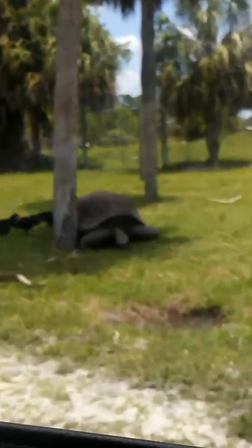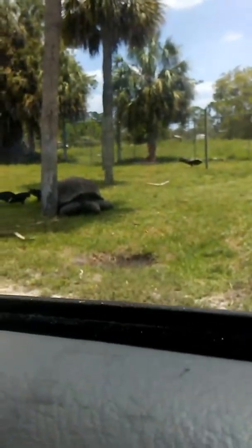I'm at Lion Country Safari. I'm just gonna zoom in on every random single animal I find. We're just gonna be at Lion Country Safari. I'm gonna take some videos of the animals. You can drive on. This is one of the animals.